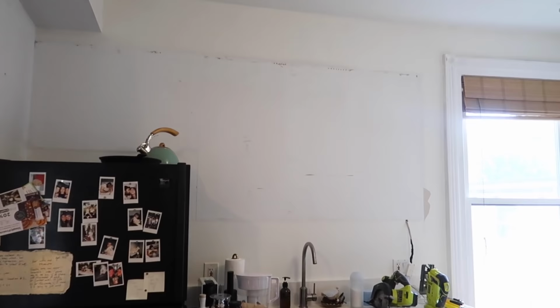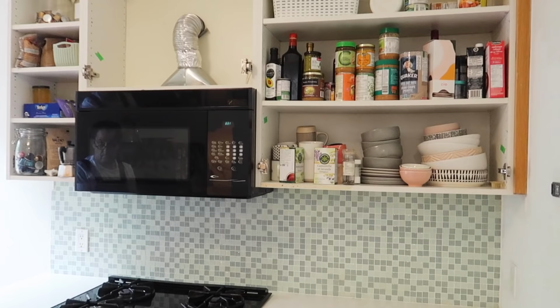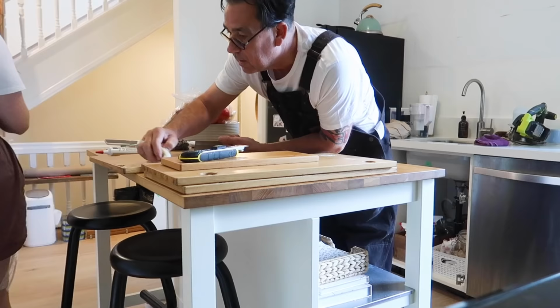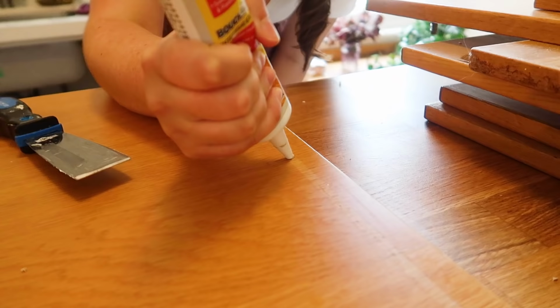Progress. Okay, so we've taken off all the cabinet doors, all the drawers. And by we, I haven't really. No. For some of the drawers, we're using different cabinet hardware. So before these get sprayed, we're gonna fill these holes with wood filler, let it dry, sand it, and then it'll just be a smooth paint process.